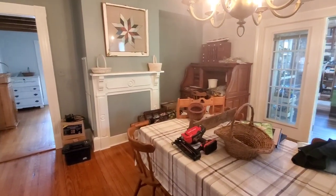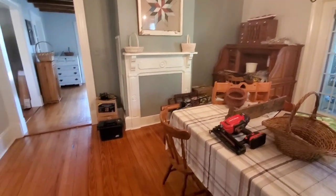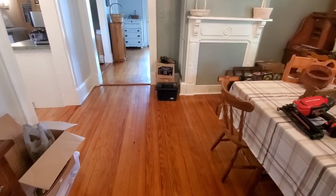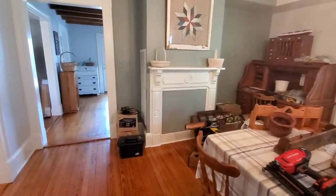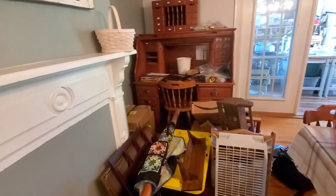All right, so what I'm gonna do before we head into the studio is just give you a quick little rundown of downstairs because I just think it's so dang cute. And then we're gonna move into the studio. So we're gonna start right here where we were. This is our dining room. And see those floors? Aren't they so pretty? Now, if you look really closely, there's all kinds of things going on with them. But oh, I love them so much. So this is our dining room, and pardon the mess. See, we still have lots to unpack and to put away.